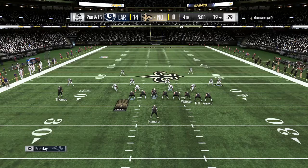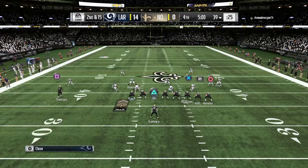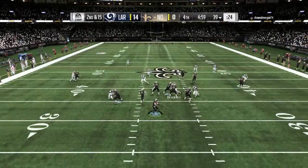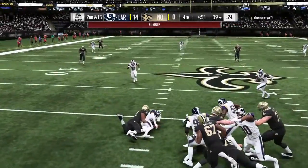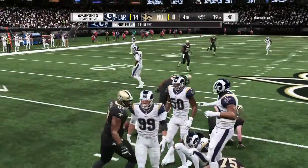Watch 41, watch 41. Hey, here I come. Ready for second. Here's Brees. Now Brees lost the football, and the Rams have got it back.